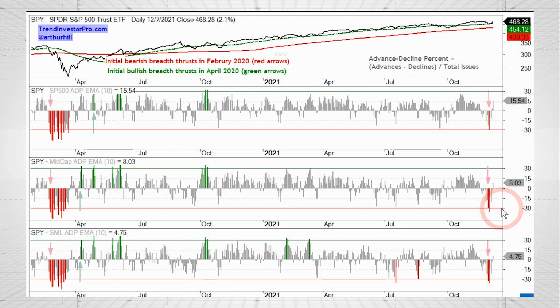And I alluded to that in the commentary on Wednesday at Trend Investor Pro. And the first thing was, look at these bearish breadth thrusts. This is the 10-day EMA of 80% for the S&P 500, the S&P Mid-Cap 400, and the S&P Small Cap 600. And all three went below minus 30%, red bars there. And that is the first time since March 2020.